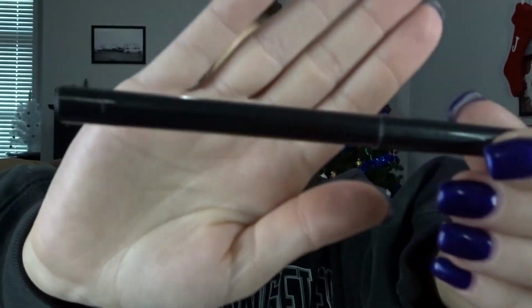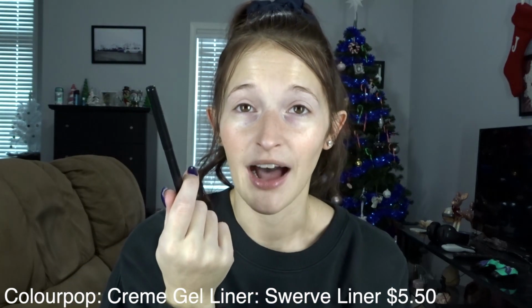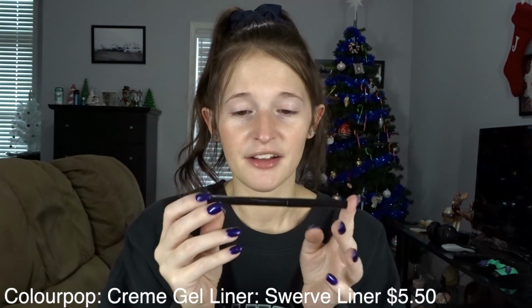We now have an eyeliner. I used to use the Lancome eyeliner forever and that Clinique one, but I've stopped using those two, and I now use, but you cannot tell what it is because the packaging wore off, like it always does for this brand. This is by Colourpop. And this is just their black liner. I think this is called Noir. Not really sure because the packaging is worn off.